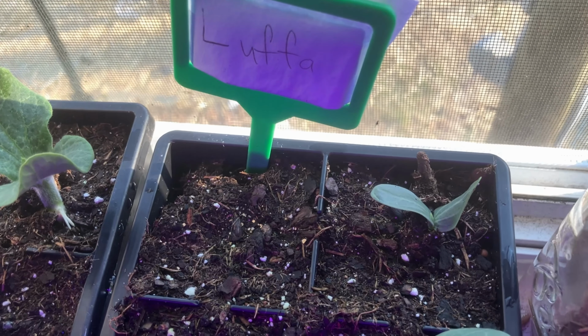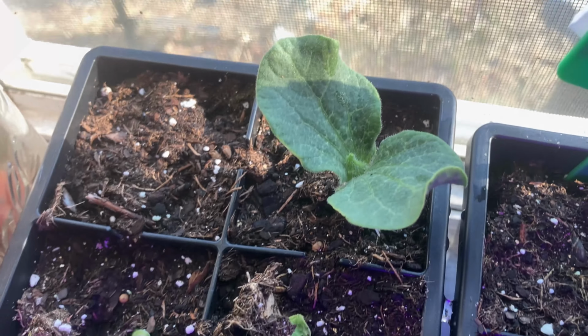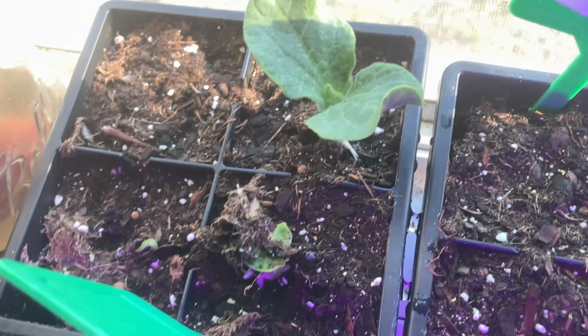I also have loofahs growing in here because I didn't start them early enough last year to get any fruit, so I won't make that mistake again this year. It's actually a tropical plant, so it takes a long growing period to get any fruit. I also have some pumpkins started in the windowsill. These are state fair winning pumpkins from M.I. Gardner.